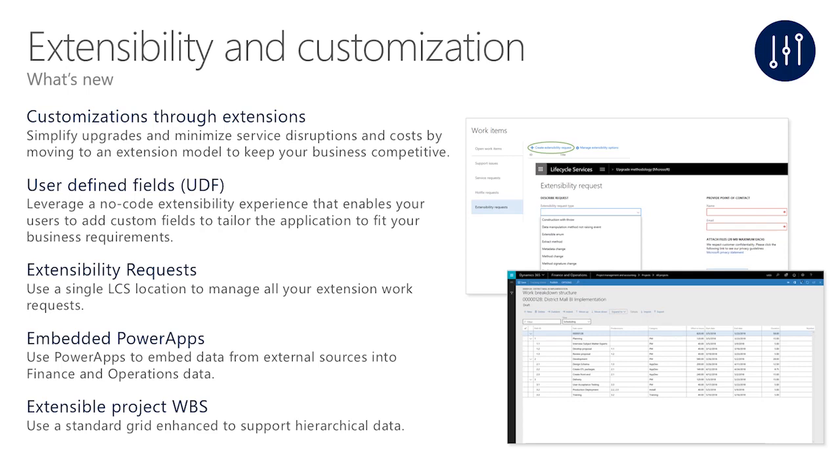User-defined fields. Finance and Operations provides a no-code extensibility experience, allowing users to add custom fields to tailor the application to fit their unique business requirements for best business outcomes.